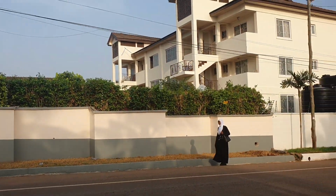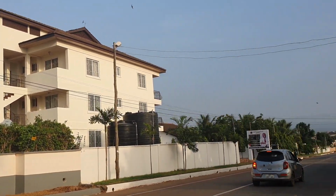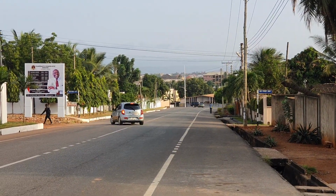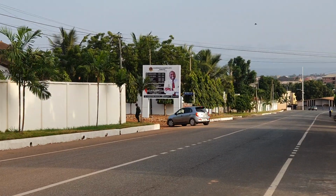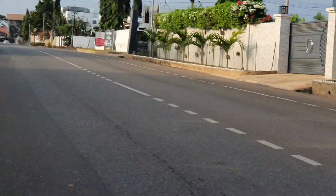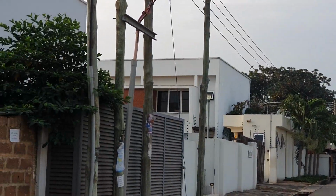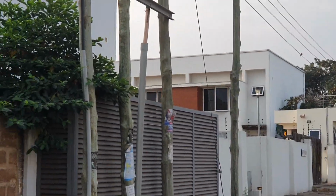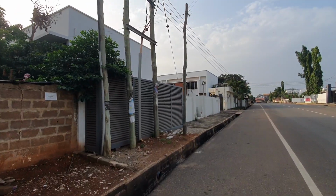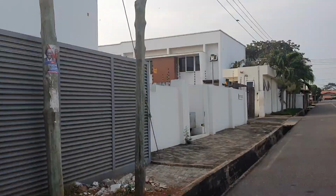So you can see this nice. You can see how the place is. So this is North Legon. The greenness of the environment is crazy. Well aligned, very quiet, as you yourself can testify. You can see the kind of houses that are built here. You know that they are not here to joke.